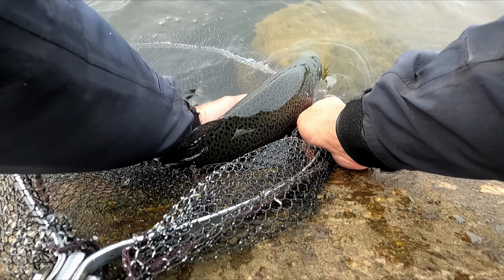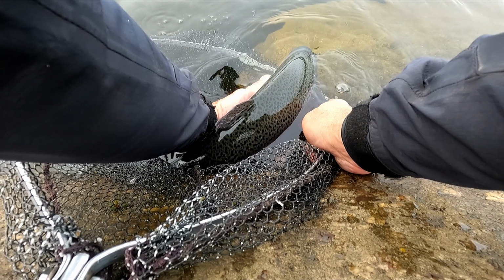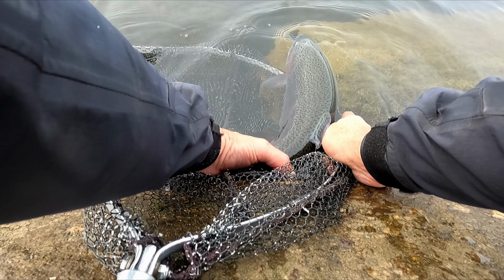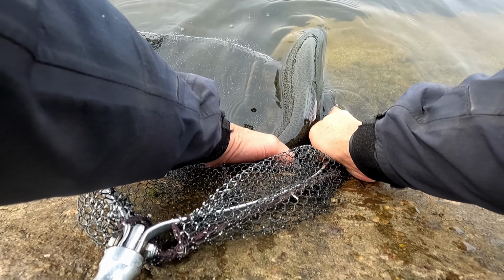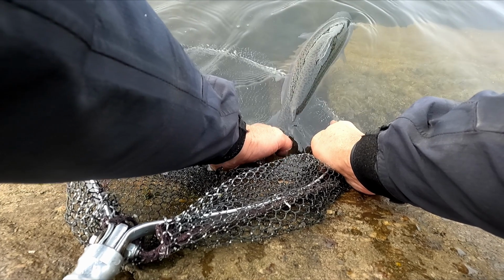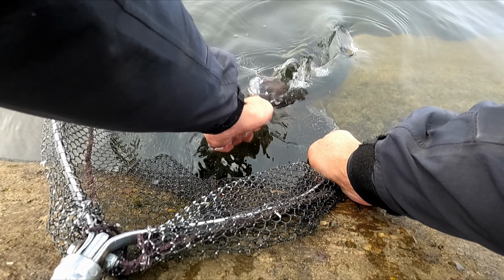All you do then is use your index finger on the rod and let the fish take its first run. You're just letting the line slip through that finger. And at the same time, you're either reeling in, or you can even spin the spool in the palm of your hand.